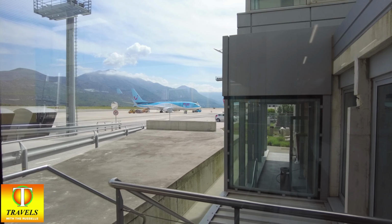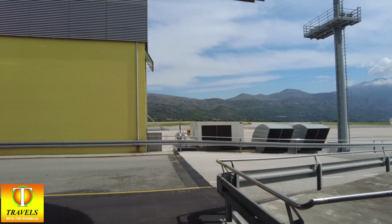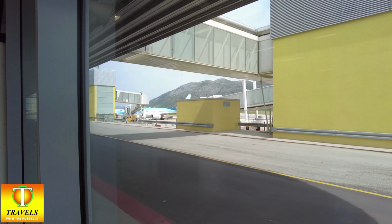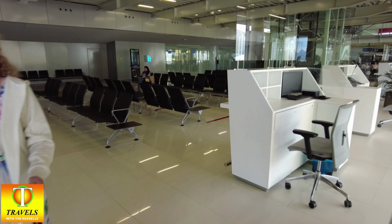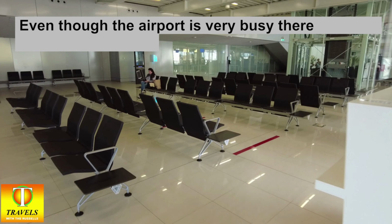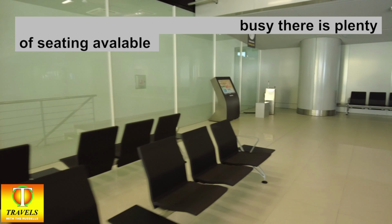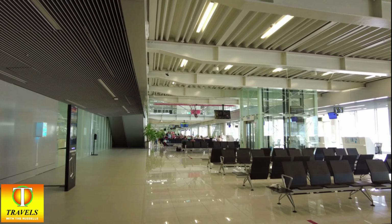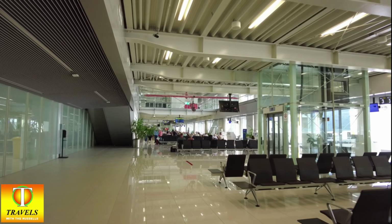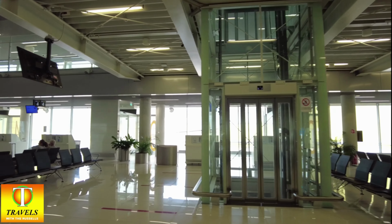Quick look at Dubrovnik Airport. Mountains all around. A lot of easyJet and Jet2 flights in. Back into the airport. Modern, clean kind of airport. Free phone charging. Elevators up to different floors, obviously.